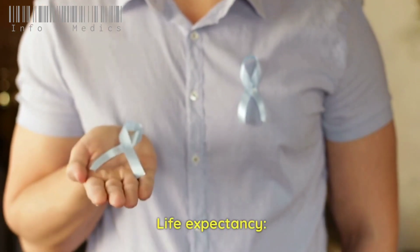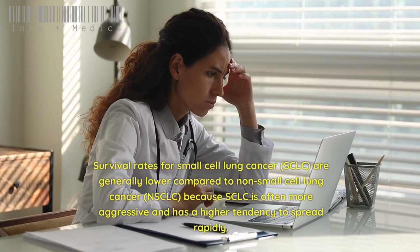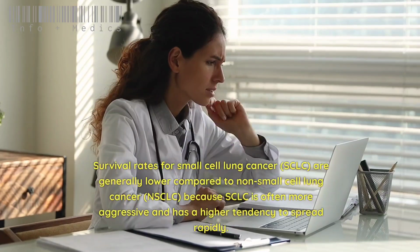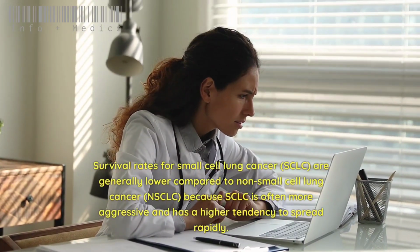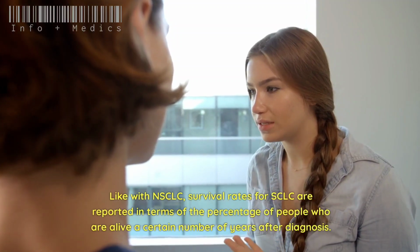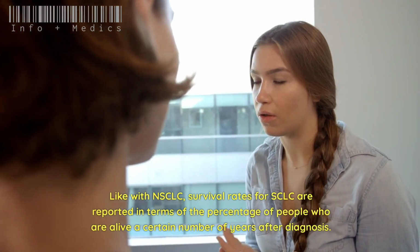Life expectancy. Survival rates for small cell lung cancer (SCLC) are generally lower compared to non-small cell lung cancer (NSCLC), because SCLC is often more aggressive and has a higher tendency to spread rapidly. Like with NSCLC, survival rates for SCLC are reported in terms of the percentage of people who are alive a certain number of years after diagnosis.